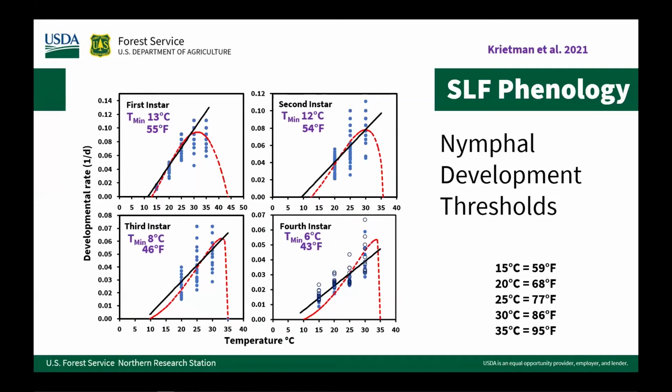So as I told you, the developmental thresholds, we usually estimate them using constant temperatures. I've given you the Fahrenheit equivalents down in the lower right corner. So for all of the mobile instars, first and second instars have minimums around 12 to 13 degrees C, and thirds and fourths 8 to 6 degrees C. The upper thresholds we've estimated for first to be out around 40 plus Celsius. But for the other instars, 35 degrees based on these data. And you'll see later that that might not be completely accurate for the upper thresholds.